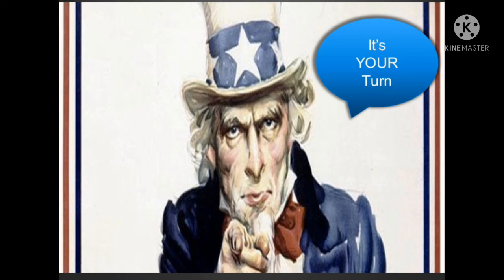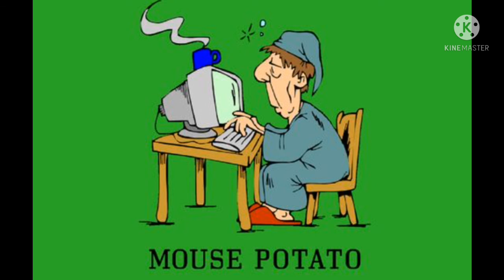Okay, are you ready for your turn to play? Go ahead and grab a sheet of paper and a pencil. Remember, you can press pause at any time. Let's begin. Number 1. Somewhere between 1990 and 1995, the phrase mouse potato came into the English language. Can you guess what it means?